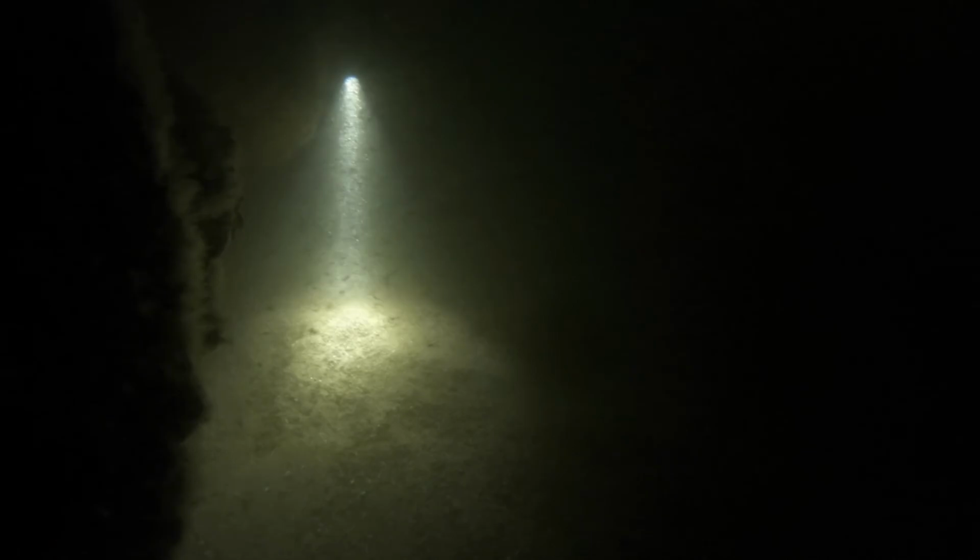So that's pretty much it, guys. 50 minutes poking around with not a lot to show for it. You can see all the particles swirling around and whizzing by here. The tide's getting up. At this point, me and Dean are hiding behind the wreck trying to avoid it, so it's definitely time to go.